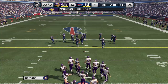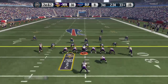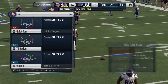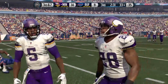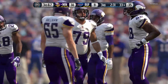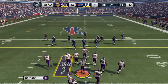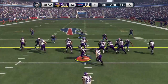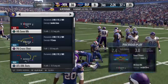And here we have second down. He's hit as he throws it. The offense needs 2 yards here on third down following the incompletion. Let's go. Peterson. He's averaging 5 yards per carry on the day.